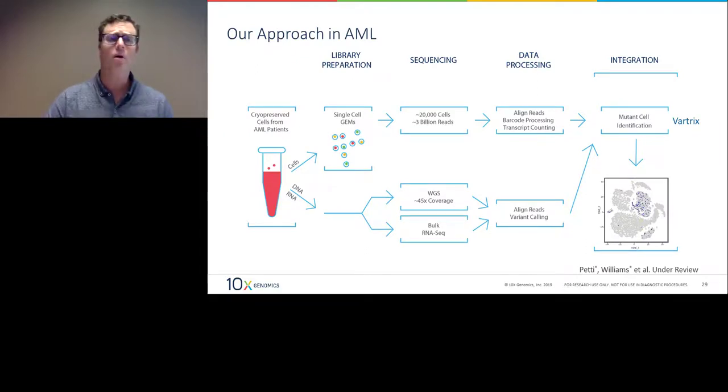So our approach in this AML study was kind of a complicated one. We used cryopreserved AML bone marrow cells from patients, and we split these bone marrow cells into 2 tracks. The first, on the top, you can see we used the 10x Genomics Chromium system to do single-cell RNA sequencing. We captured approximately 20,000 cells per case with approximately 3 billion reads per run. We aligned these reads and did barcode processing and transcript counting.